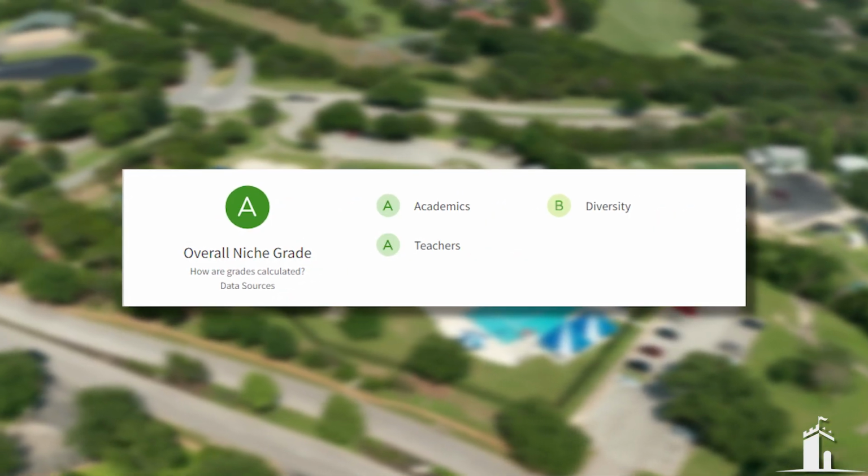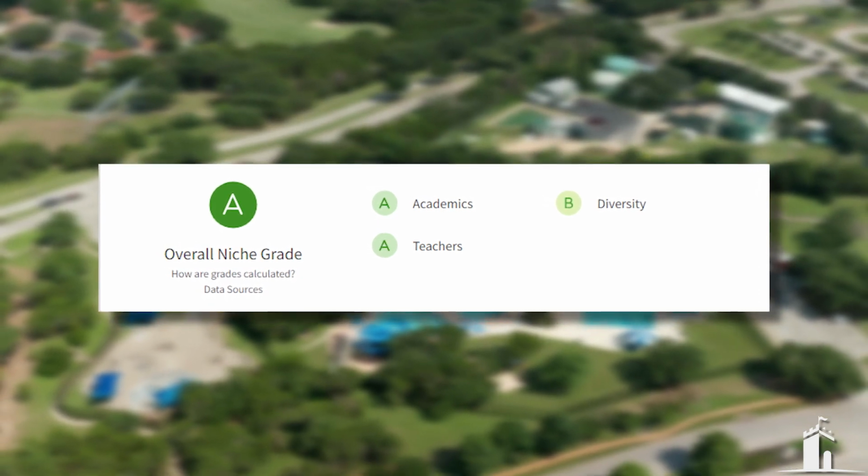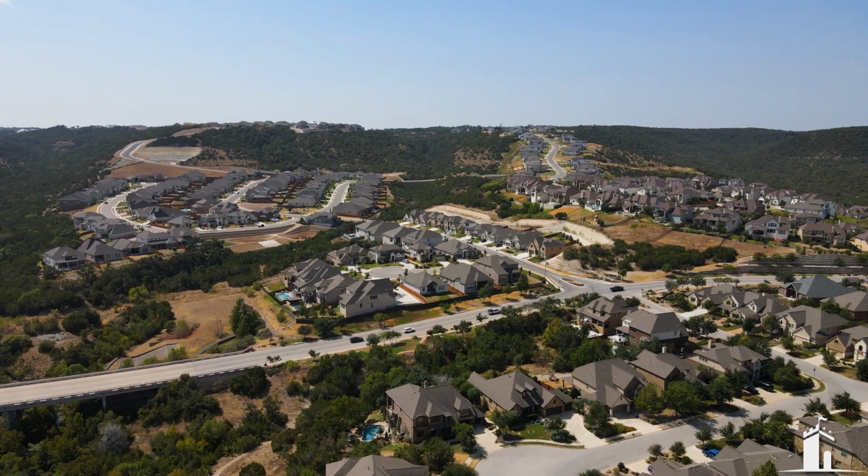According to Niche, this is rated an A-. It's really, really good for an elementary school, especially in the Texas area. If you look at the Texas scores, not all of Texas has really, really good educational scores. So having that score for an elementary is fantastic. Plus, it's really close to the community. It's not a far drive. So I've had clients that have kids in the elementary and they absolutely love it.